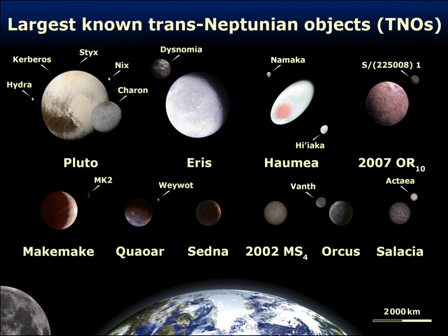For the majority of small objects, the diameter is estimated by assuming an albedo. However, the albedos found range from 0.50 down to 0.05, resulting in a size range of 1,200 to 3,700 km for an object of magnitude 1.0.